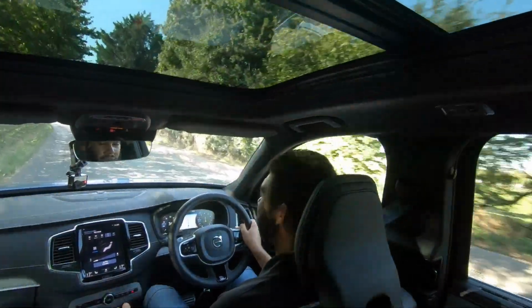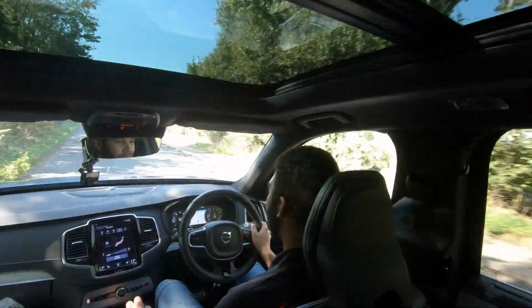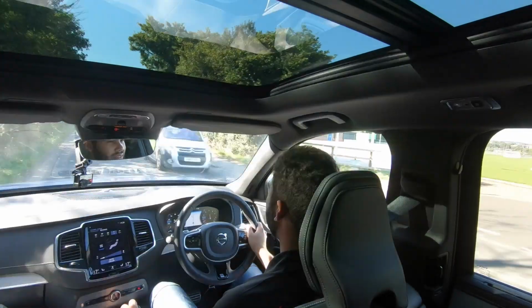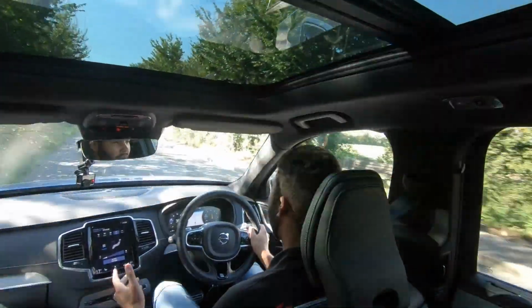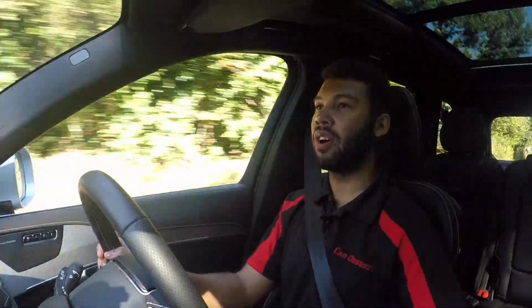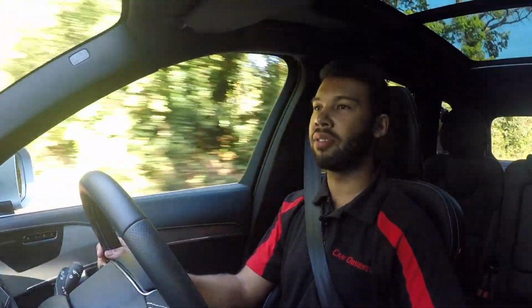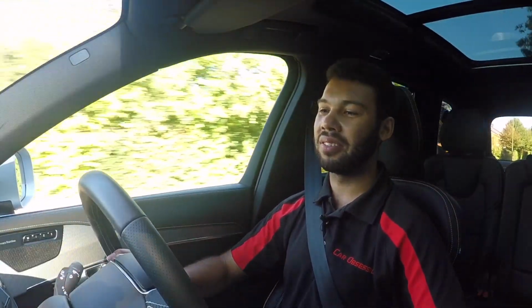And although this car is bigger than some houses, when you drive it, it doesn't feel as big as what it is. Obviously the high commanding driving position gives it away, but I don't feel like I'm struggling down some of these roads, because some of them are a little bit tight. This car is super easy to drive. I can tell this would be a lovely cruiser.